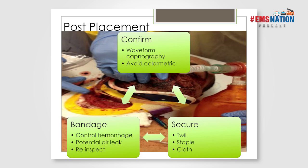And then you are going to need to bandage and control the bleeding that takes place. And you also want to be mindful of the high risk for an air leak with these patients. Expect subcutaneous air to develop if you have a little bit of an air leak. If you don't have that cuff properly inflated, you could get air coming back around the sides, and you need to be prepared to manage it. And it's not something you can really practice on a regular basis unless you get in and practice on soft tissue.